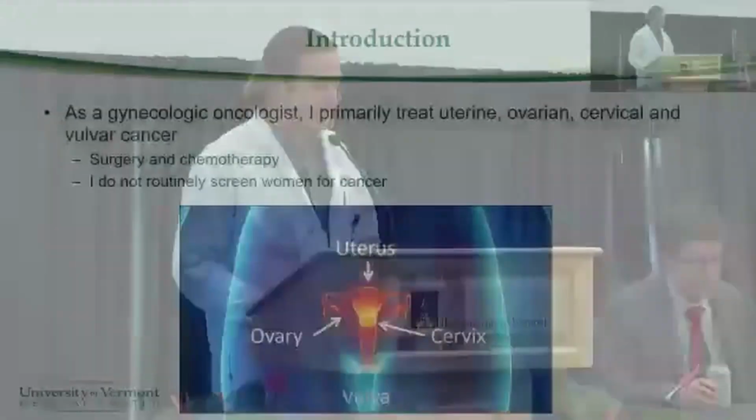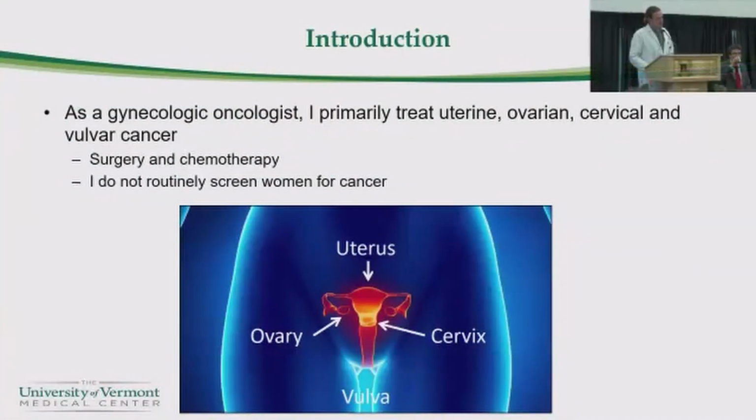All right, and thank you for the invitation to talk today about gynecologic malignancy. Although I will spend more time on cervical cancer, where we have the most data and screening options, I did want to take the opportunity to talk briefly about the other cancers that I treat. I somewhat uniquely in the world of oncology do both surgery and give chemotherapy, but in full disclosure, I do not do a lot of screening, and a lot of the screening is done by my general OBGYN colleagues in the field.